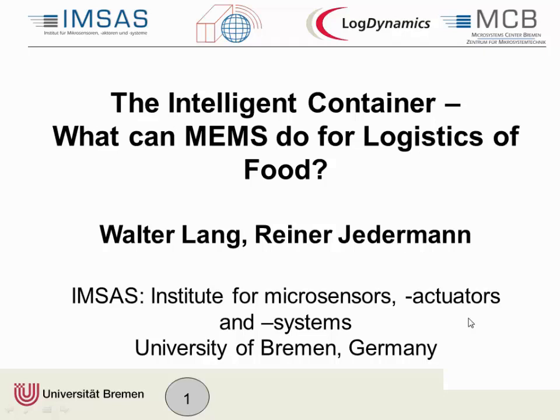Good morning. What I want to tell you today is what we can do with sensors and sensor networks for the problem of transporting food without losing it. That's called the Intelligent Container Project in Bremen.